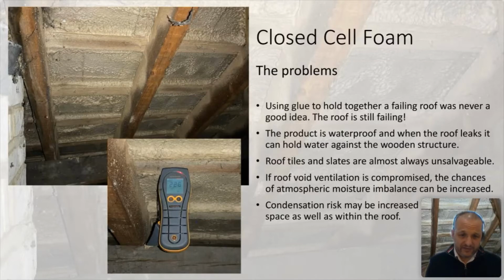It fails. The slates and the tiles and the stonework that you apply it to become unusable and unsalvageable. The roof, if roof ventilation is compromised, or if it wasn't very good at all in the first place, then there is an increased risk of condensation. So the whole dynamic of the roof with closed cell foam applied directly to the backside of slates or tiles as an adhesive is just not cool.